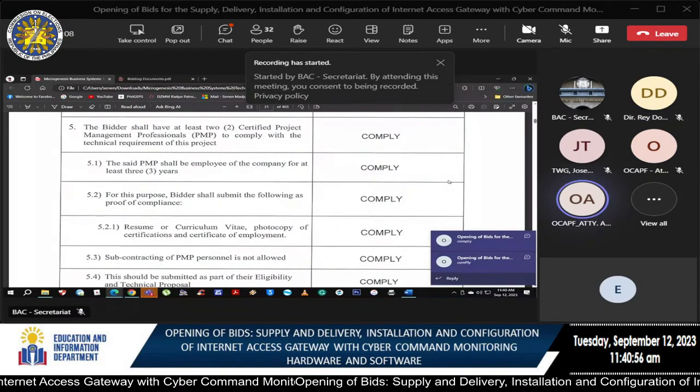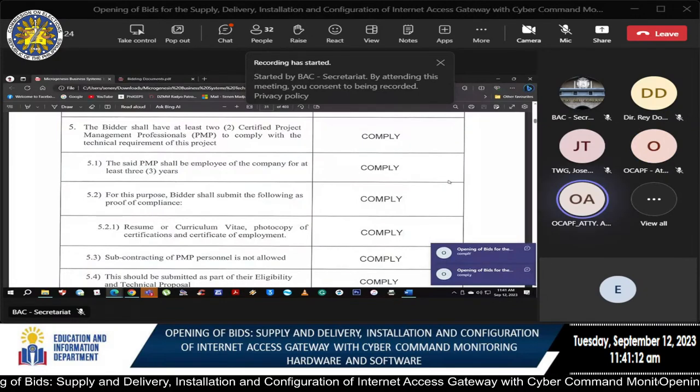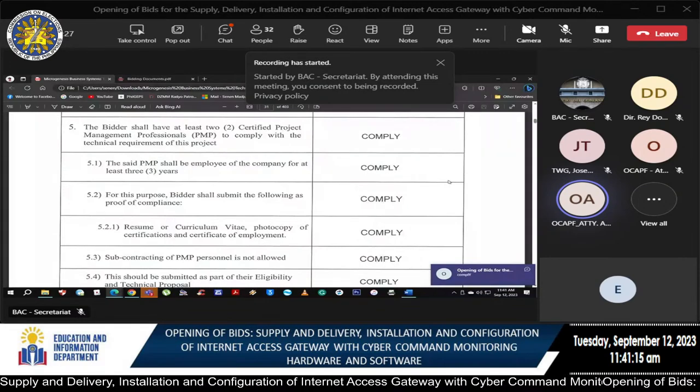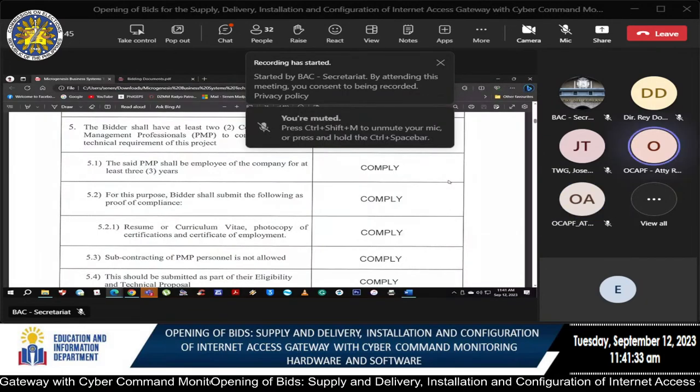Number 5, the bidder shall have at least 2 certified project management professionals with the technical requirement of this project. Comply. 5.1, the said PMP shall be employee of the company for at least 3 years. Comply. 5.2, for this purpose, bidder shall submit the following as proof of compliance. Comply.